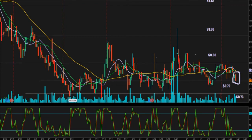Fortunately, we had a red candle instead of another bullish one, and that's why we have this convergence of the moving averages there. So it's really trying to make up its mind what it wants to do, but since we're at support, there's a decent chance that it pushes up. The fact is, though, that support isn't that great.